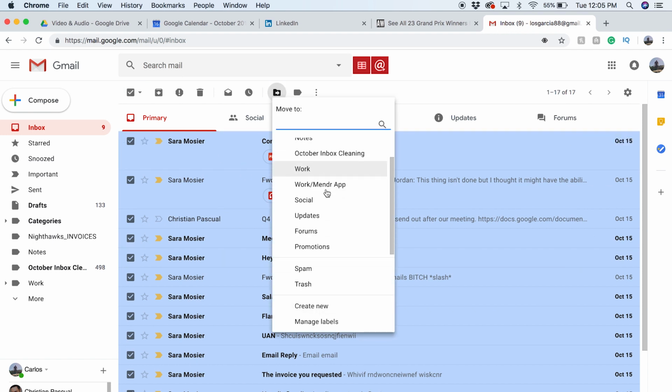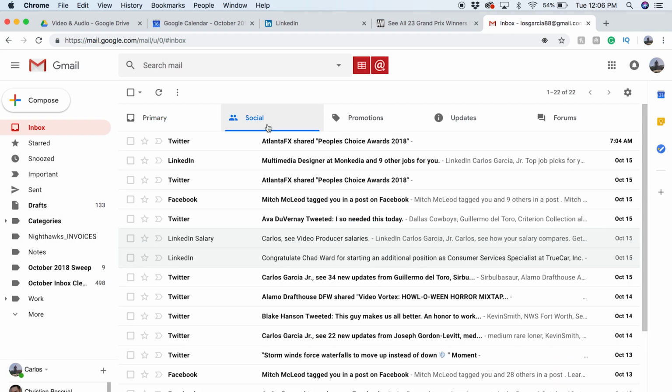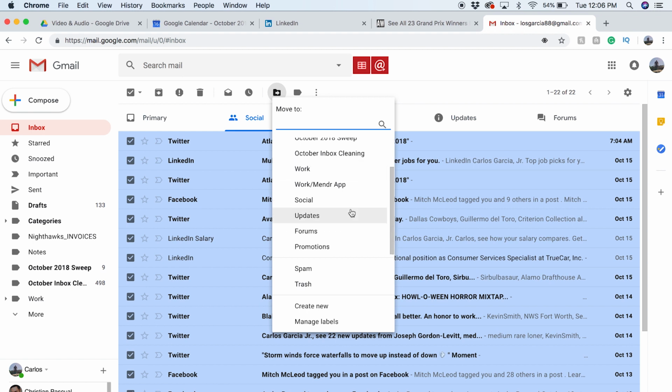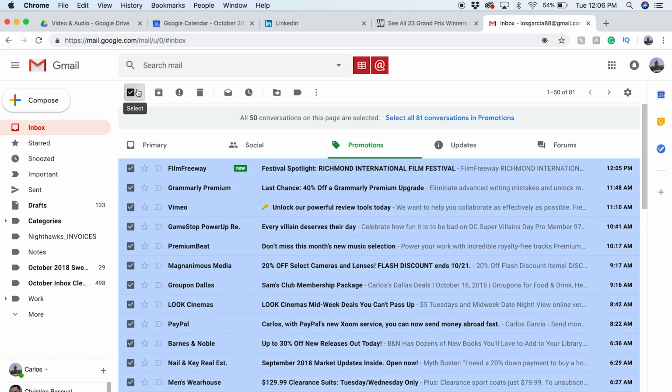and you'll see all these little boxes are all folders that I've made before. But all these emails that you've checked off, you're going to say create new, and let's create a new label. Let's say October 2018 sweep. You don't need to nest anything under anything, just make sure all those emails get sent to that folder. Then you're just going to rinse and repeat for the rest of these tabs. Click this box, move to October 2018 sweep, promotions, same thing.